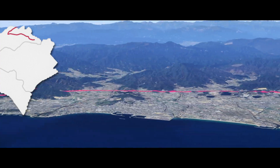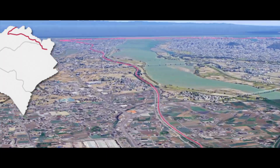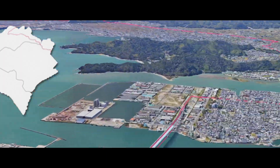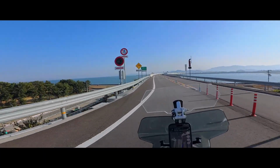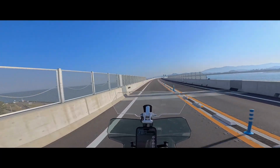Grateful for the mechanic's help, I continued my journey southward, soaking in the absolutely breathtaking scenery along the way. Wow. Oh my god. Unbelievable.